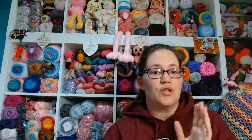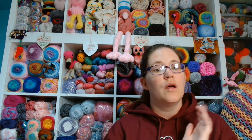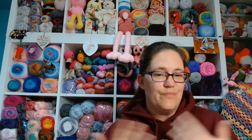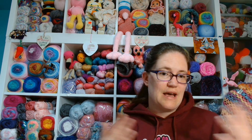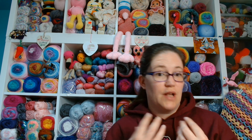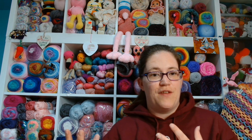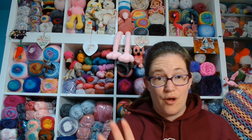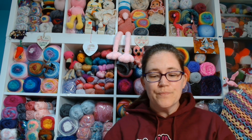I tend to make my amigurumi either out of acrylic or cotton or an acrylic cotton blend. It just depends who's going to be receiving the item, whether it's just something for me to display up here, or I'm going to, like I said, give it to somebody specific and they pick whether they want a more durable toy or whether, like, for decoration, or whether they want something to snuggle up with in bed that is a little bit softer. So don't be put off. You don't have to use cotton.